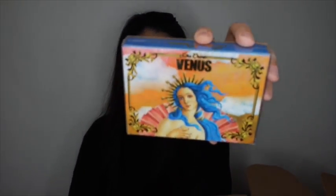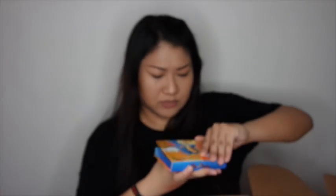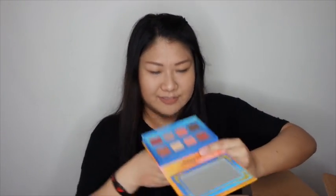thank you. And she also got me a Venus. Oh my god, Venus from Lime Crime. To be honest, we got this from sales. If not, I wouldn't even buy from Lime Crime. But oh my god, the packaging looks so good. I do love their packaging, and wow, look at the colors.